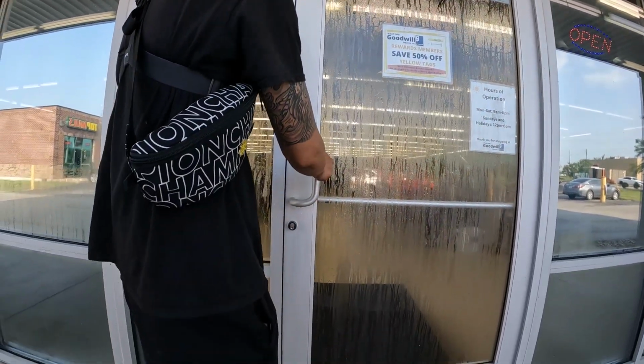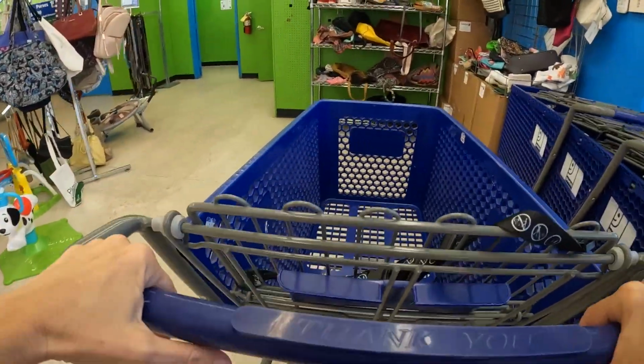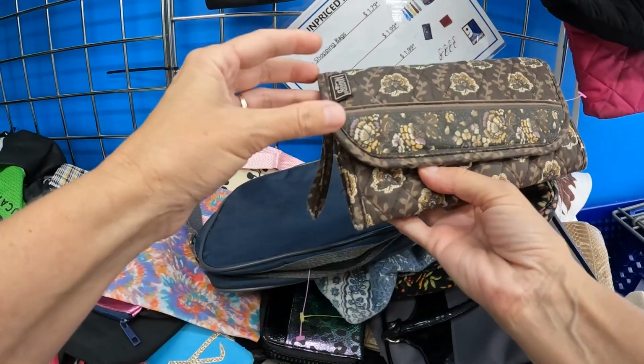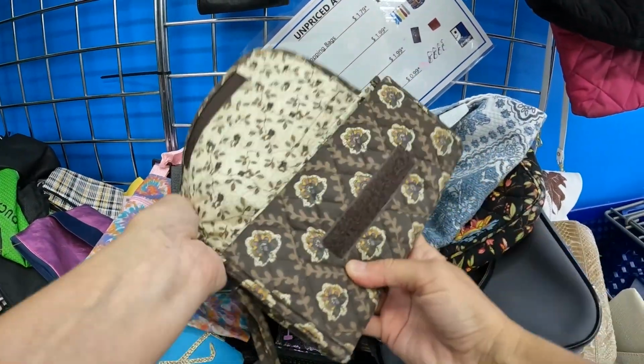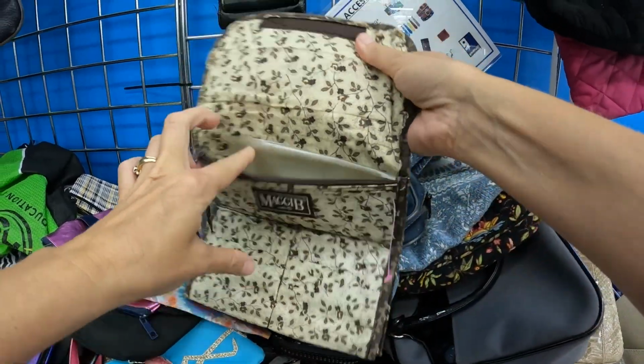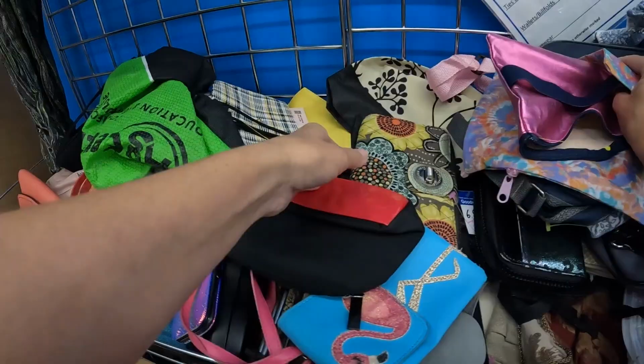All right, grabbing my cart here, heading first to check out the purses and the wallet section. This looks pretty cute. I couldn't really find any comps on it, but I ended up picking it up for personal use.